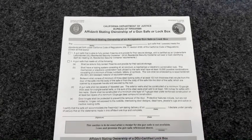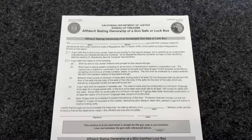Now, your affidavit of ownership of gun safe and lockbox is out of the way. The delivery period has a mandatory 10-day wait, so after filling out the Form 4473, you go into a 10-day waiting period prior to picking up your handgun. After waiting the 10 days, as long as the background check comes back perfectly clean, you are free to come pick up your firearm.